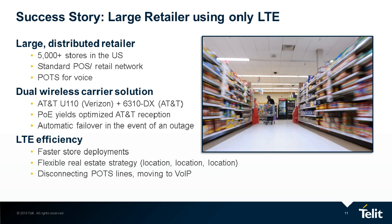Those two things are what allowed this customer to go from dipping their toe into the water, using cellular only where they had no other coverage options, or using cellular to turn up a store as they were waiting for a wireline circuit to be in, to now moving to a 100% cellular network.